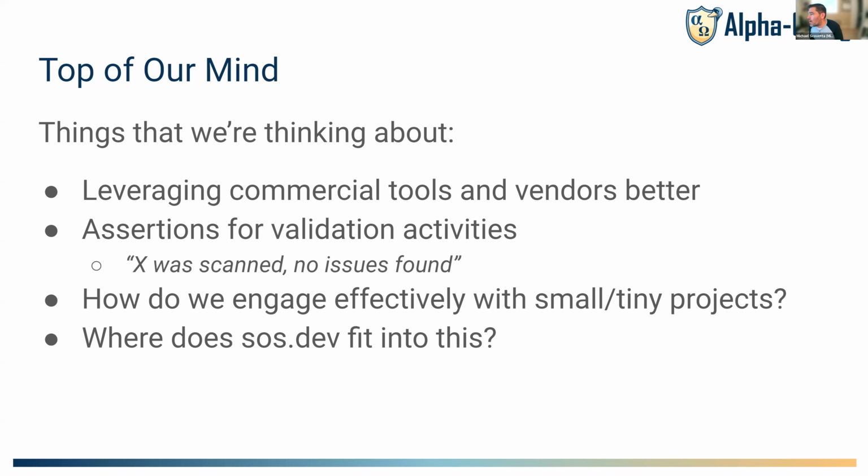We also want to figure out how to engage more effectively with small and tiny projects. Every project that we've worked on, particularly on the alpha side, has been these larger or very well-established projects. If we wanted to go after a single developer project which was really critical to the community, what does that even look like? We can't just show up with a bag of money and say, go hire somebody. It probably wouldn't work.